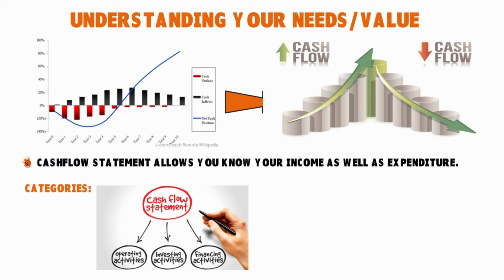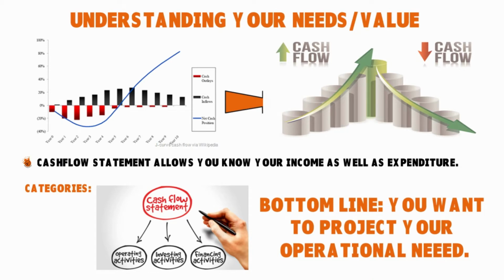And that allows you, very importantly, to see where you're fine and which seasons or which months of the year can be particularly challenging for you when it comes to growing your company. So the bottom line here is that you want to be able to plot your needs. You want to project your operational needs so that you can identify months in advance when you have more money going out than coming in, and when the cash flow gap is widest, right?